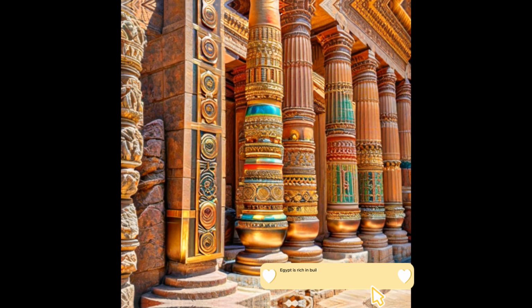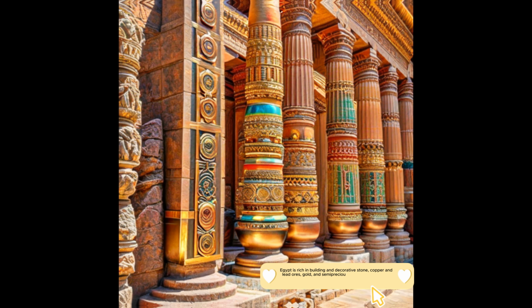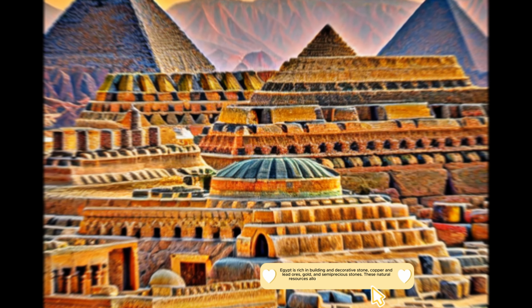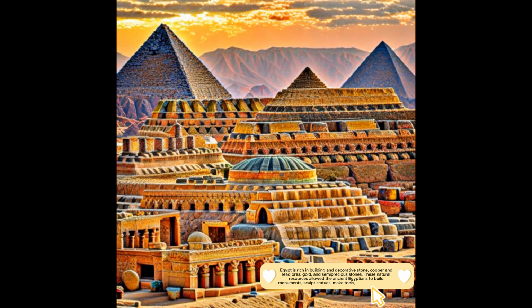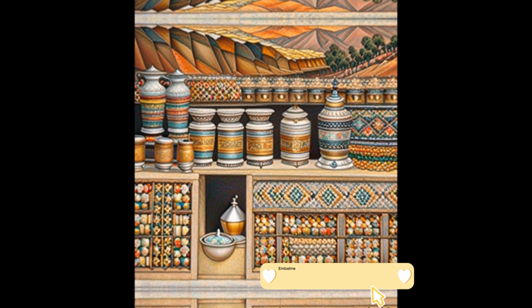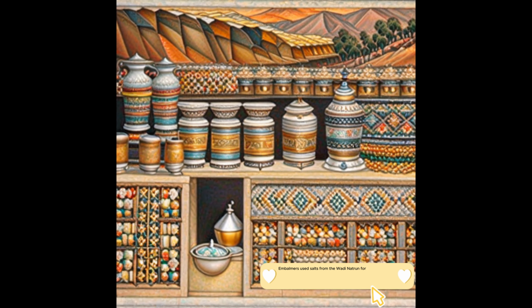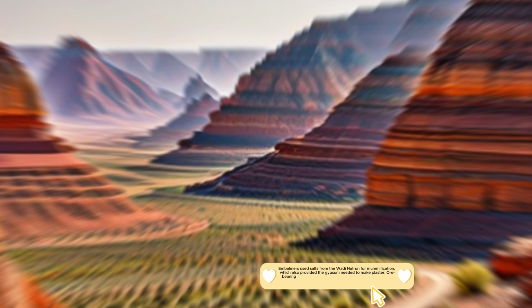Egypt is rich in building and decorative stone, copper and lead ores, gold, and semi-precious stones. These natural resources allowed the ancient Egyptians to build monuments, sculpt statues, make tools, and fashion jewelry. Embalmers used salts from the Wadi Natron for mummification, which also provided the gypsum needed to make plaster.